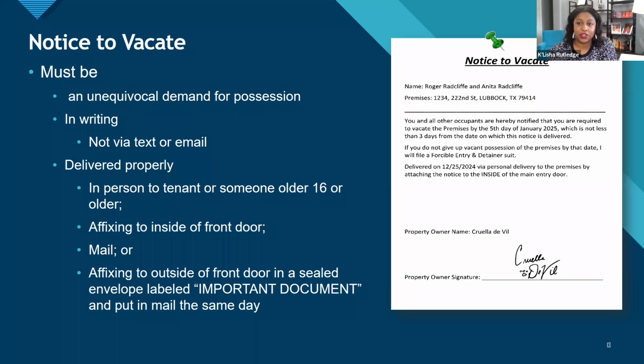And there are 4 different ways that you can deliver that notice to vacate. It can be in person, handed to an actual person or tenant that is 16 or older. It can be affixed to the inside of the front door, not on the outside of the front door where someone can just come by and take the notice off. It needs to be on the inside of the dwelling. They can send it by mail, or if the landlord is going to affix it to the outside of the front door, it needs to be in a sealed envelope. That envelope needs to be marked important document, and a copy of that same notice that's in the envelope needs to be put in the mail the same day. If the notice to vacate isn't delivered in one of those 4 ways, you'll have a defense to your eviction.